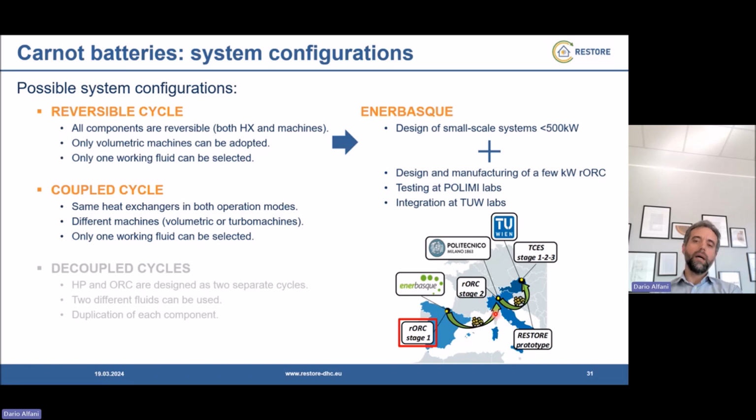will be shipped by the end of this summer to Polimi Labs, where we will carry out a full test for the performance validation, and then it will be shipped again to Wien labs for the integration with the thermochemical energy storage.